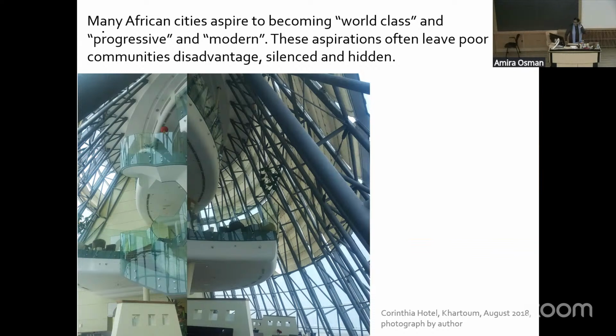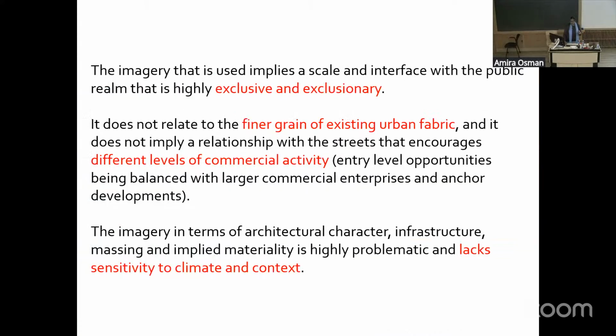Many African cities aspire to become world-class and progressive and modern. And these aspirations often leave poor communities disadvantaged, silenced, and hidden. The imagery that is used implies a scale and an interface with the public realm that is exclusive and exclusionary. It does not relate to the finer grain of existing urban fabric, and it does not imply a relationship with the streets that encourages different levels of commercial activity. And the imagery also, in terms of its massing and implied materiality, is highly problematic and lacks sensitivity to climate and context.